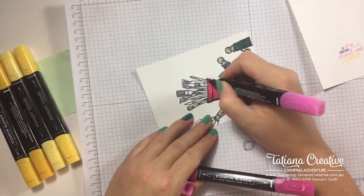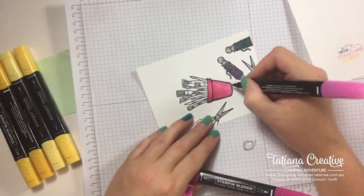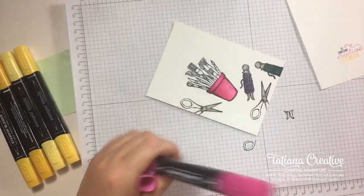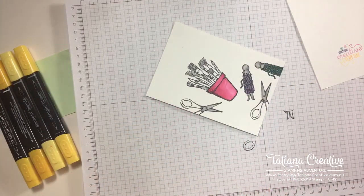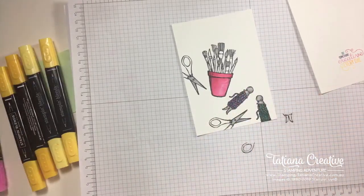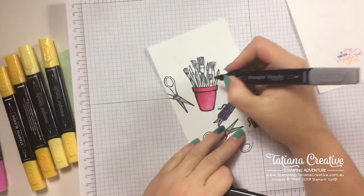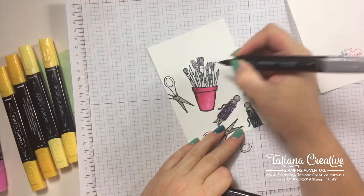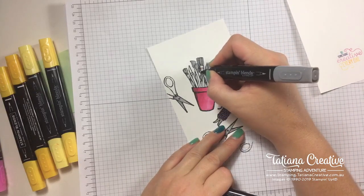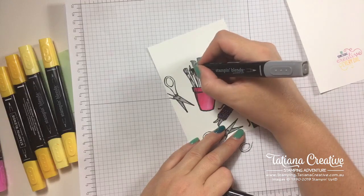I find colouring really relaxing. I'm joining a new blog hop soon, and our first blog is, well, now this month. That's exactly what you see, a flower pot, yes. And our first blog hop theme is crafty things, and ones that we can't live without. And for me, it's definitely the blends. I seem to gravitate to them quite a bit.